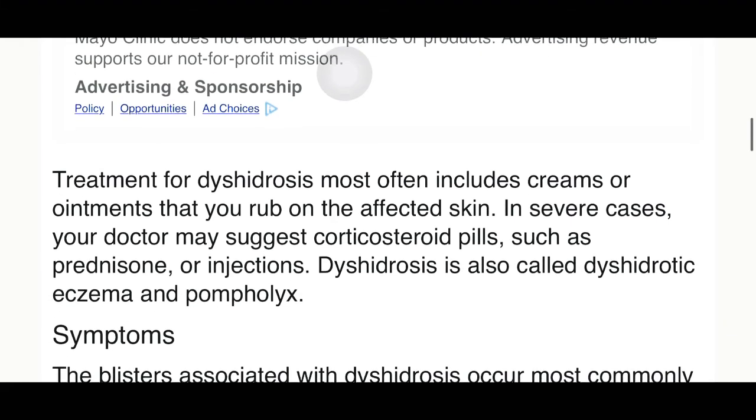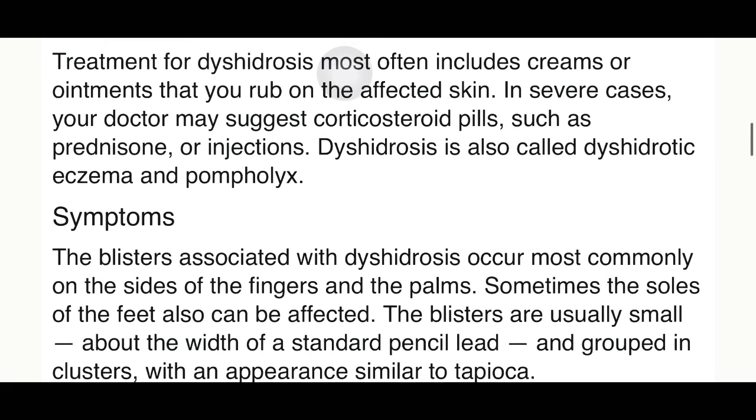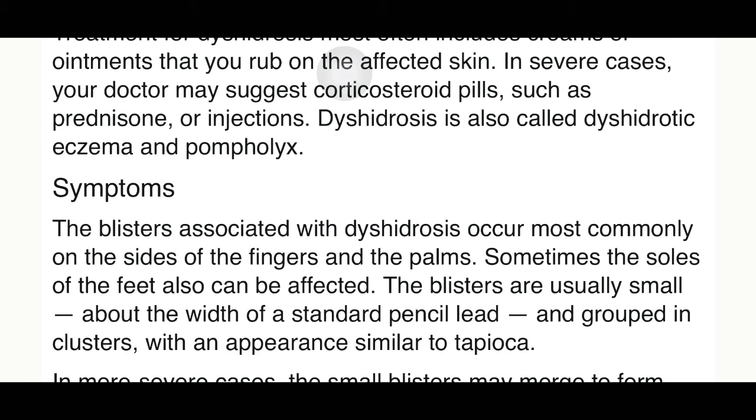Treatment for dyshidrosis most often includes creams or ointments that you rub on the affected skin. In severe cases, your doctor may suggest corticosteroid pills, such as prednisone, or injections. Dyshidrosis is also called dyshidrotic eczema and pompholyx. Why does everything have to have such hard to say words? God, I'm trying to be fluid here.